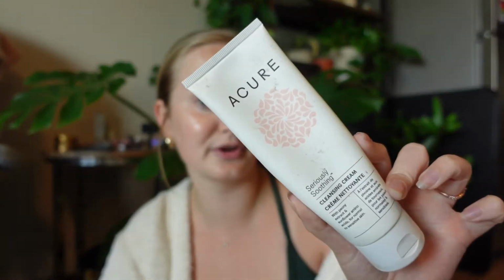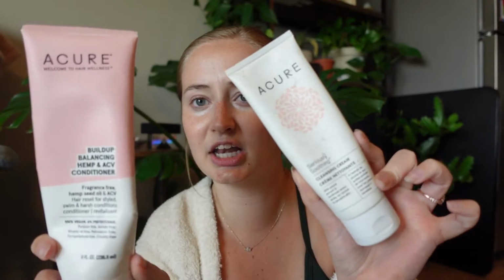Okay, some cleansers. This is also from the brand Acure. This is actually so old that it's in their older packaging. They switched to this where everything has the fun block text and the colors. It's a little bit more modern. This is their older packaging. I love this cleanser.